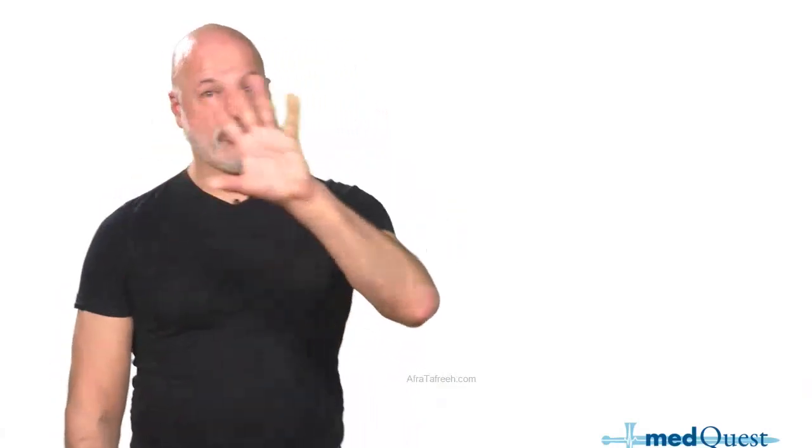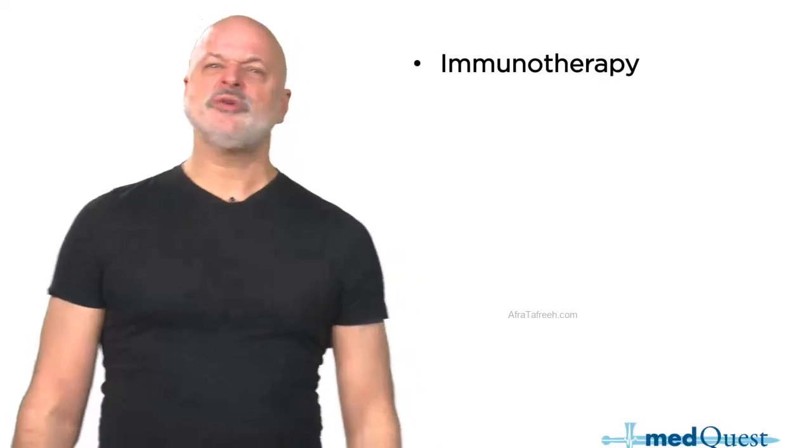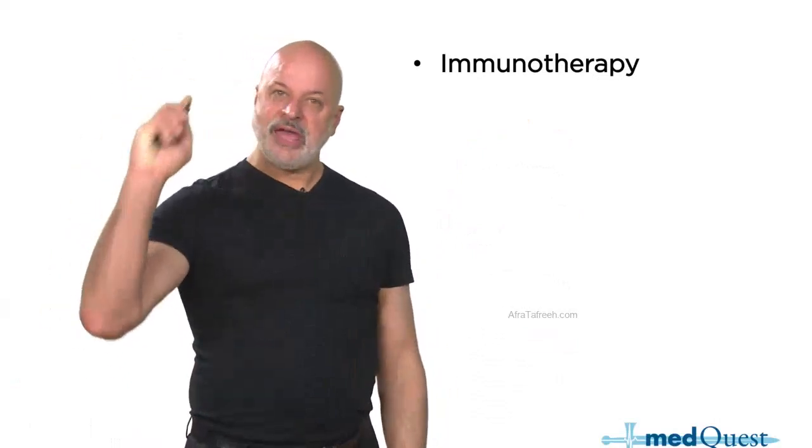Remember the dust mite? All you can do is cover up the mattresses and the pillows. And then what happens if there's an allergen you can't avoid? And then it's cognitive behavioral therapy.